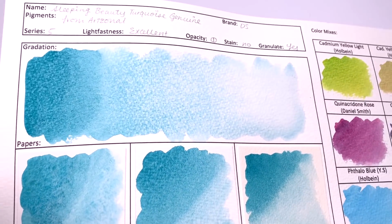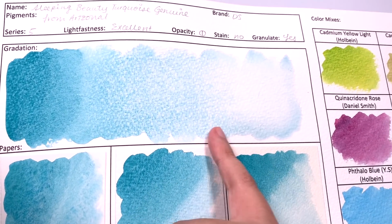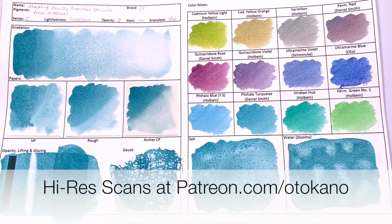And the granulation goes all the way from the matte stone to all the way here, which is quite a wide range. In terms of gradated washes, just like the Mayan Blue, you cannot cauliflower this. I go really rough on creating these gradations, and as you can see, no cauliflowering. So you can just throw water at this and you won't get into any trouble whatsoever.